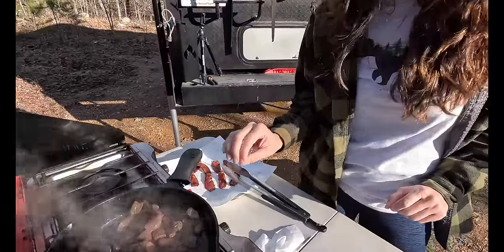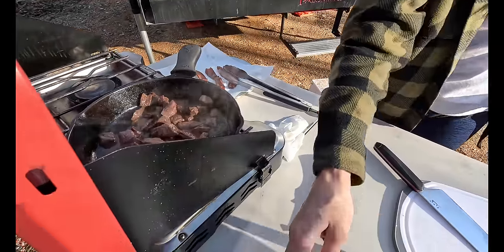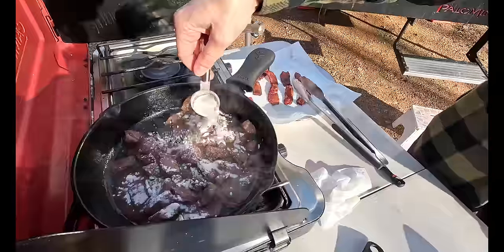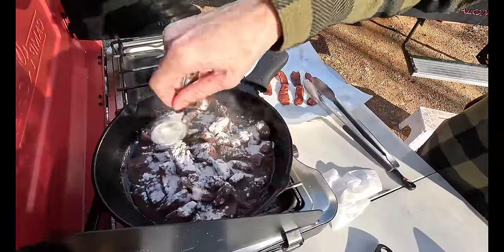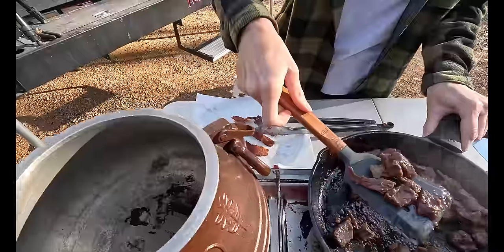All right, so I've flipped my beef. I did salt and pepper, and now I'm gonna do some flour. And then I'm gonna continue to let it sear. Our beef is done. So we're gonna put that in the pressure cooker.